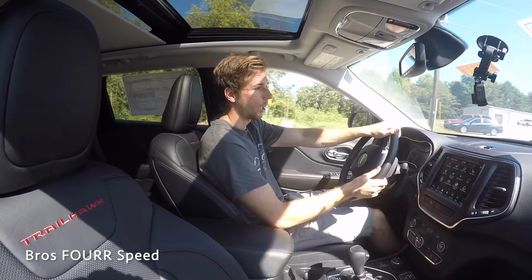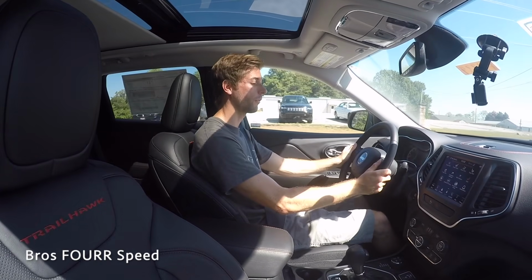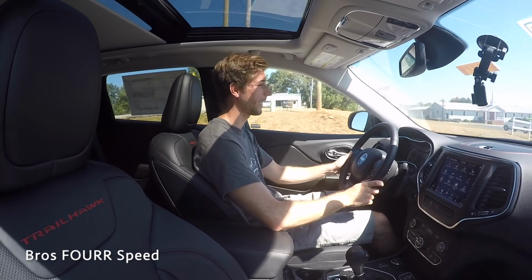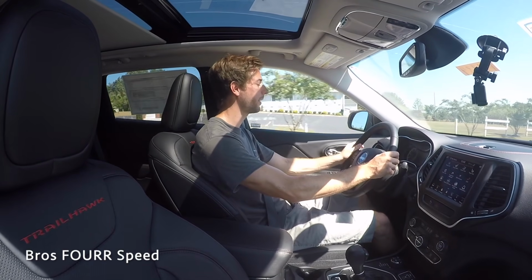You have a park sense, which you can turn on and off, along with distance pacing as well. So you have plenty of standard safety features both on-road and off-road, which is really nice to see. But let's go ahead and move on to the visibility driving the Cherokee.